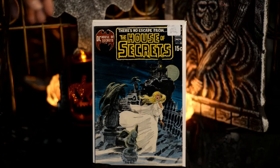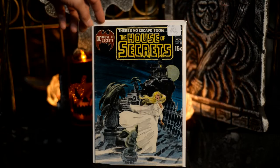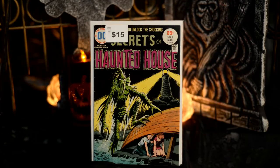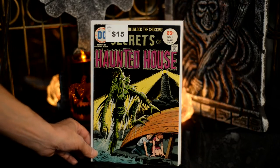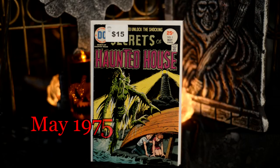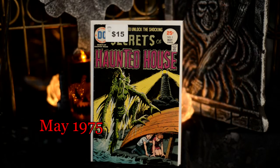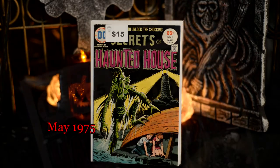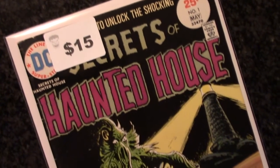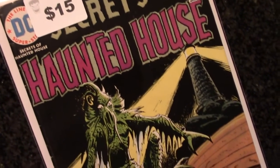So can you top that with the book underneath? A little bit, because we got a number one. Nice. Secrets of Haunted House. Haunted House, and you know I've shown a few of these in the past. I've shown a number five Bernie Wrightson cover, which is pretty hard to get. But this is May 1975, first issue.